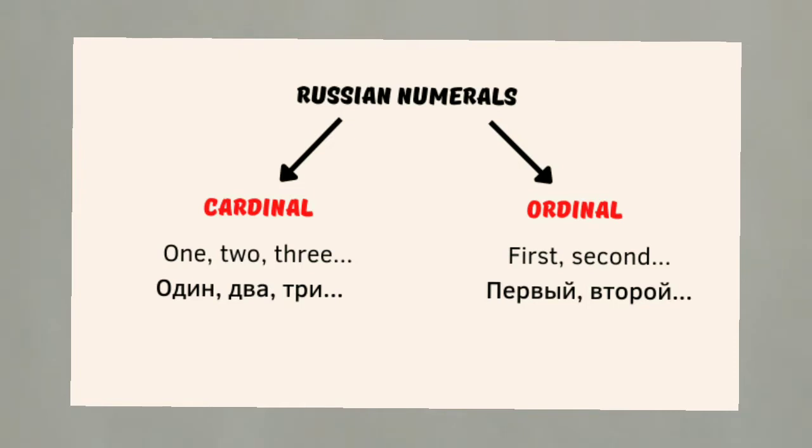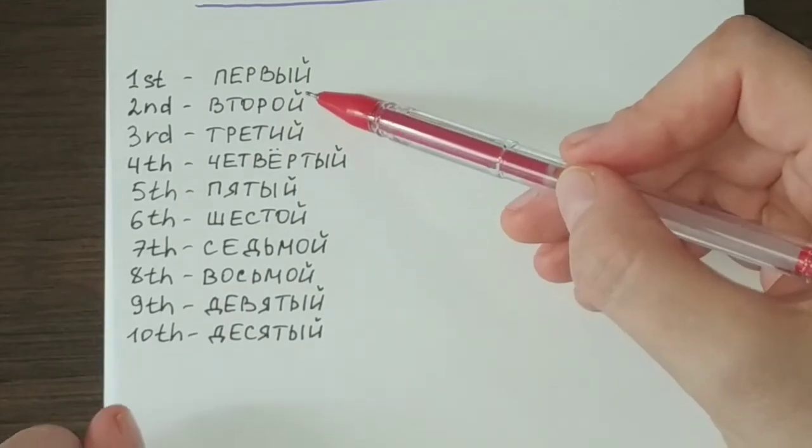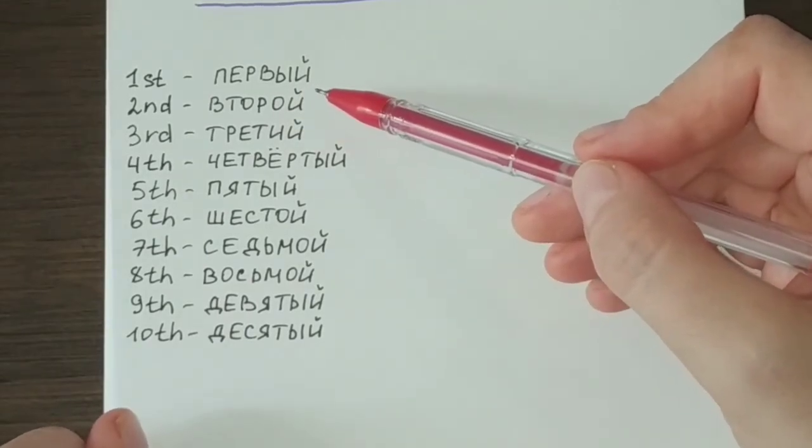So today we're going to be talking about them, so please be attentive. Right now we'll be writing down how the ordinal numerals from 1 to 10 sound in Russian. Now on your screen you can see the Russian numerals from the 1st to the 10th. Let us go over each of them one by one, pronounce them and talk about some of their specifics. The numeral first in Russian is первый.